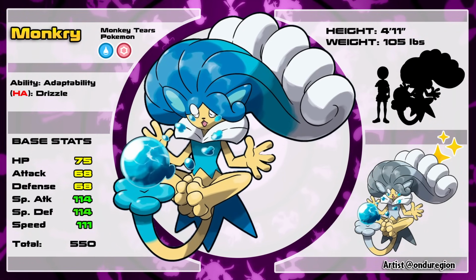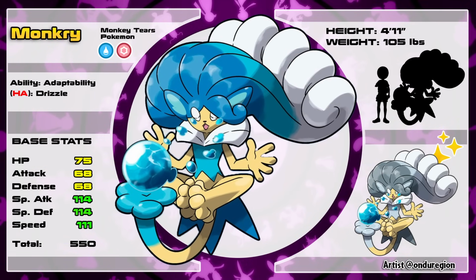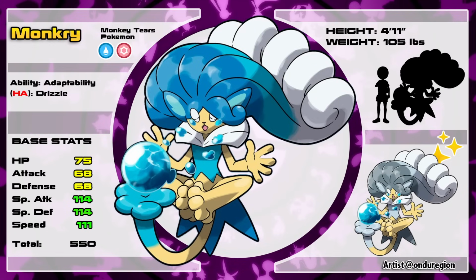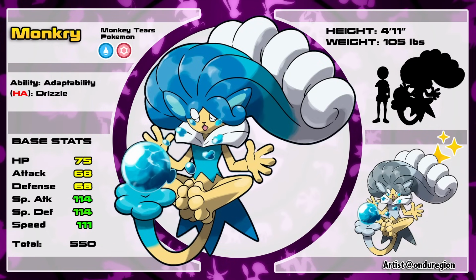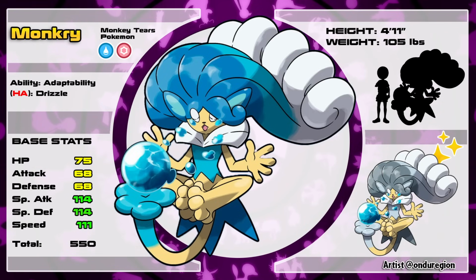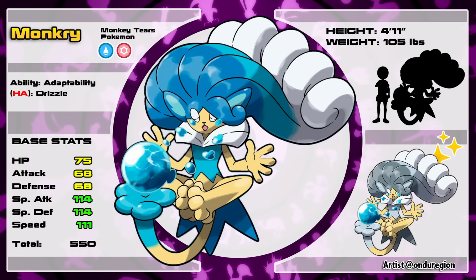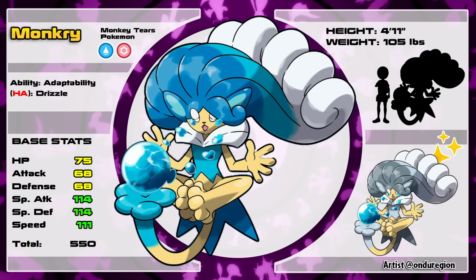Oh, but it does, because you evolve your Simipour into a Monkrai when you level it up with the move Emotional Damage. No, seriously, Emotional Damage is a special Psychic type move that Simipour can relearn from a special move tutor, and it does double the damage if the target is already afflicted with a status ailment. Definitely an improvement to this elemental monkey, that's for sure.